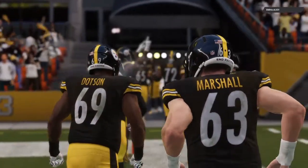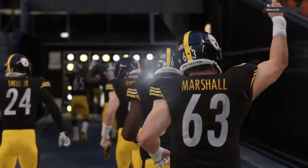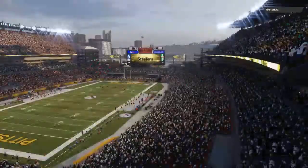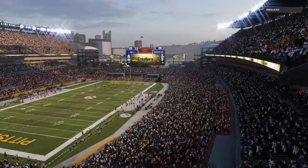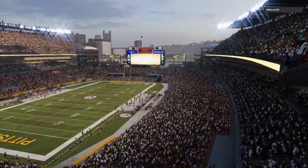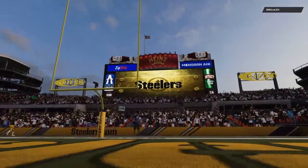So for Pittsburgh, it's an important win for their playoff hopes as they move to 8-4. And they'll get to stay put for a few days as they'll host the Baltimore Ravens next week. Meanwhile, for the Browns, not much more to say. They dropped to 1-11, and they'll look to regroup next week as they head to MetLife Stadium to take on the New York Giants.